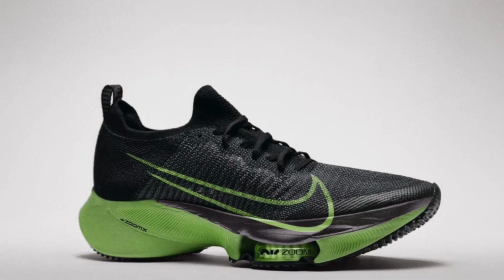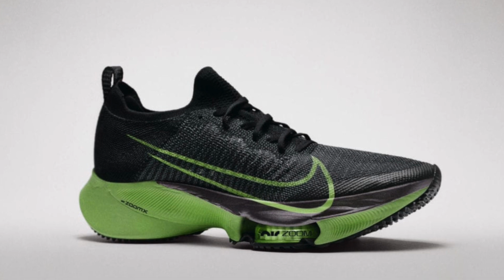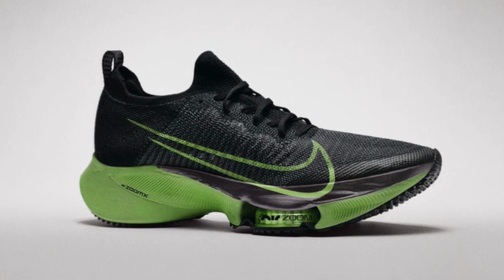And they have the Tempo Next, which is the counterpart, but the Tempo Next is really more of a Zoom Fly replacement. Now, Nike does have their Zoom Fly line, which is also being discontinued, but the Zoom Fly 3 didn't really have a lot of fans. I know when I tried them on in store, I wasn't really impressed. They just felt weird and clunky. The Zoom Fly 2 to me was very bottom heavy. I ended up selling my pair.